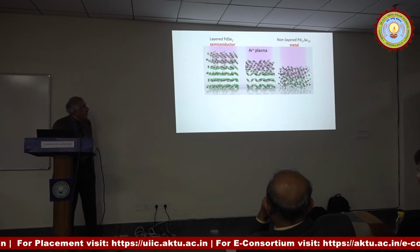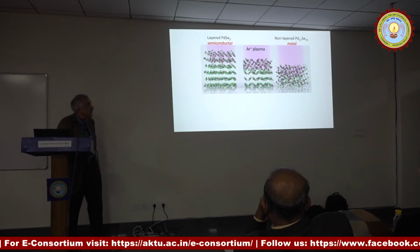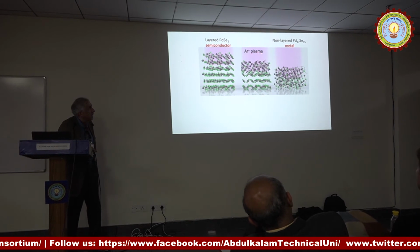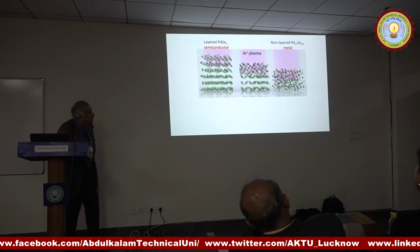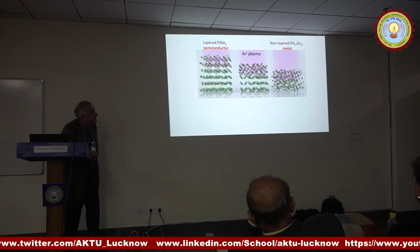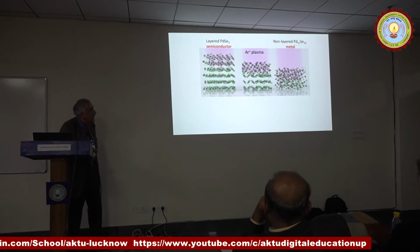If you start with this layered material and remove selenium atoms, the question is what you're going to get. And they did the experiment where they bombarded with argon plasma, which would generate selenium vacancies, and they found that it gets converted from layered material into the non-layered metallic Pd17Se15. Kind of strange geometry. But now it's a solid material, not layered, and it's a metal.